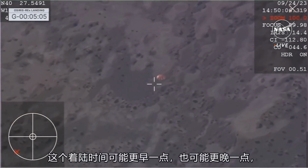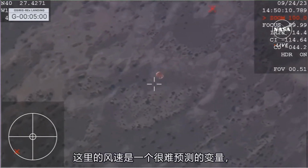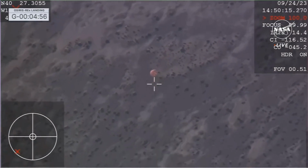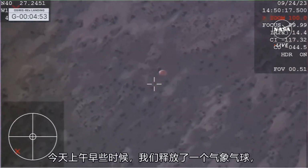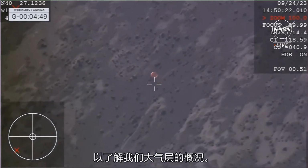This is a variable clock, so this could be a little bit faster, a little bit slower as we get closer in. This wind speed here is a variable that is quite hard to predict, especially once you're high up in the atmosphere. We did release a weather balloon earlier this morning to get a profile of our atmospheric conditions.